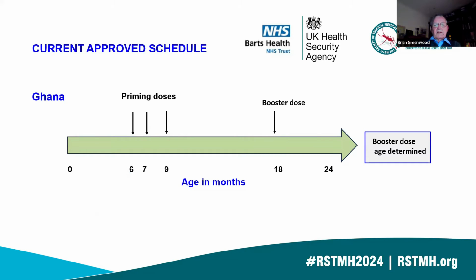months. And in the approved schedule, the booster is given at a particular age, 18 to 24 months. But there isn't really a lot of evidence as to whether this is the optimum schedule. Different ones could be used, and I think there will be some more research done as to whether one could change this schedule, perhaps even reduce the number of doses.